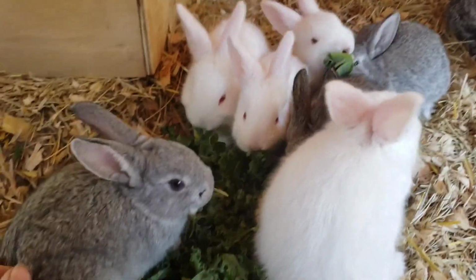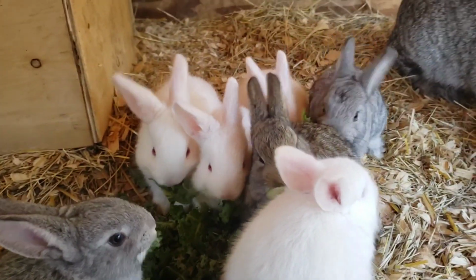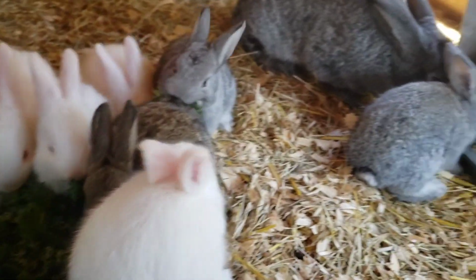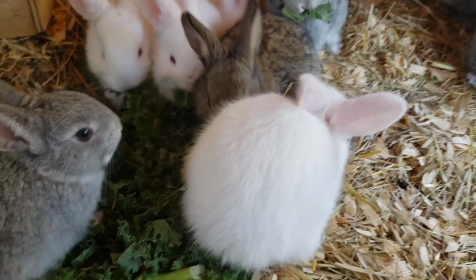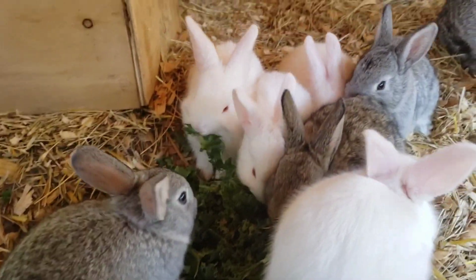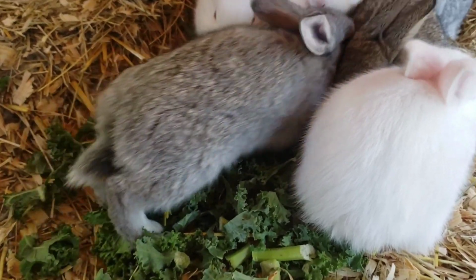There's actually 8. I didn't know that. I thought there were 7. But there's 4 white ones and 4 gray ones. It's hard to count when they're little and hiding in the box. So cute.